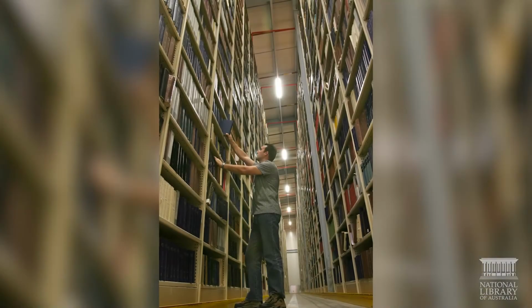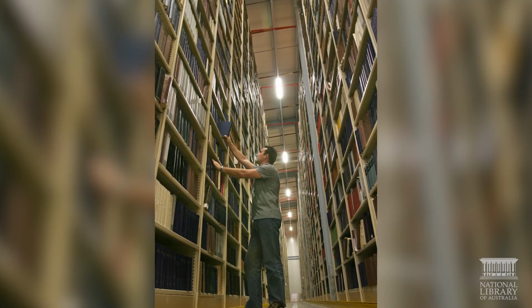How are the books organised? How are they set out? How do you go about finding the book that you want? Many libraries use a system to arrange non-fiction books. So non-fiction being information reference books. The most common system used is called the Dewey Decimal Classification, or the Dewey Decimal System.